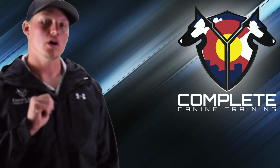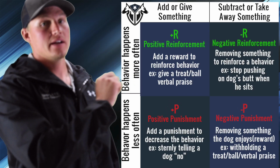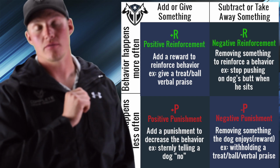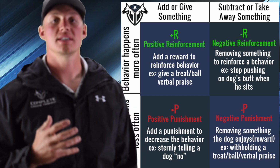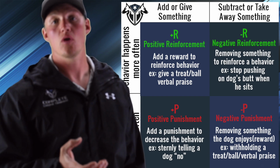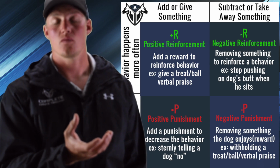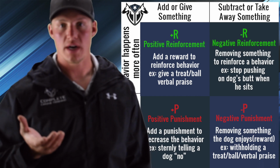So now there's 4 quadrants to operant conditioning. We have positive punishment, we have negative punishment, we have positive reinforcement, and we have negative reinforcement. All of these quadrants work together to teach the dog a full picture of what's acceptable, what's not acceptable, how to get rewarded, and how to avoid being punished, right? And that's part of training.